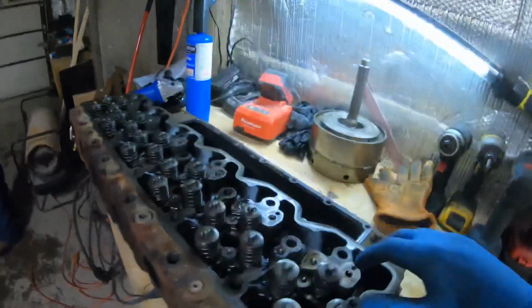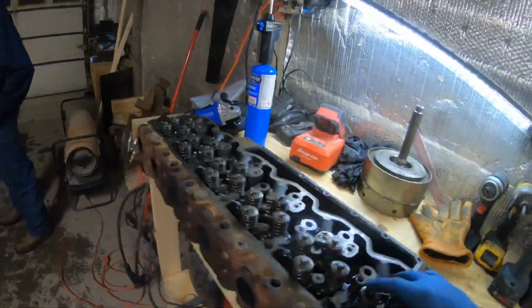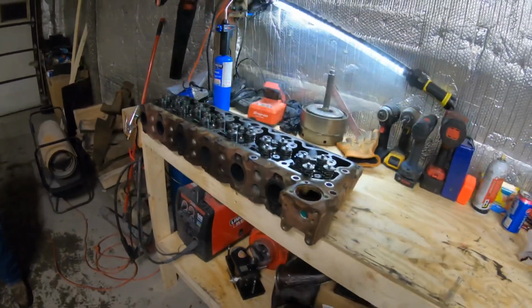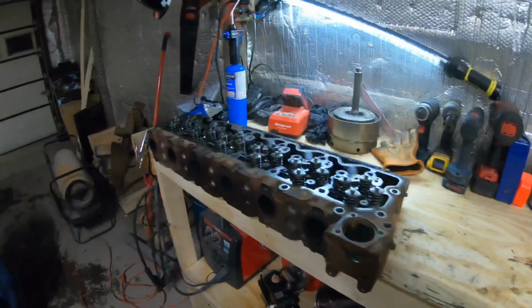We got the head over here on the bench. Got everything tore off of it. It's ready to go to the machine shop, get it resurfaced, and have them check it over really good, make sure everything's good to go. And then once we get that back and get some parts in, we can start reassembling it.